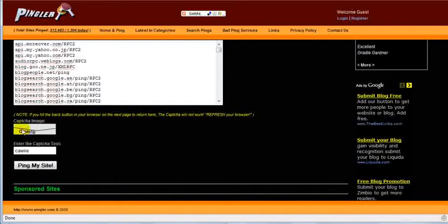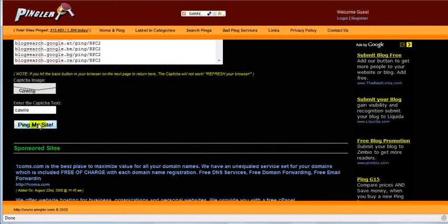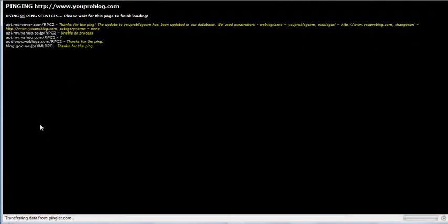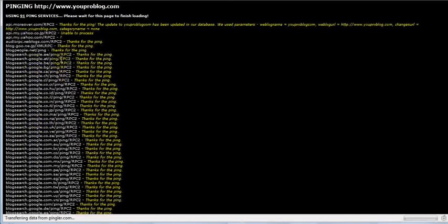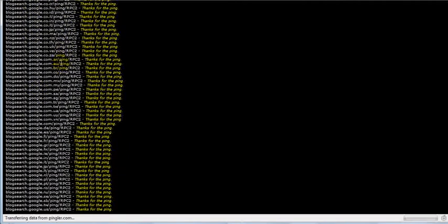What you also need to do is put the captcha image in here and then click on ping my site. I'm going to do it right now. Here we go. It should normally ping 91 blogs. As you can see, it goes pretty fast and it works really well.